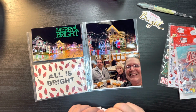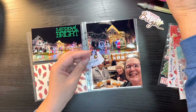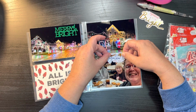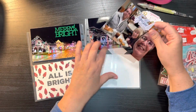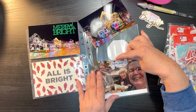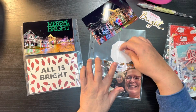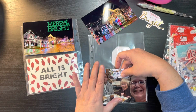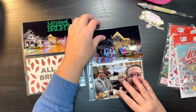Now this is going to be a little bit higher than the picture and I don't want to trim it down because it would trim down the actual words. But because of which side of the pockets it's on, when you slide it in, it's okay if it hangs out. It does have the ability to pop out of the pocket and it's not going to affect the picture above or the one behind. So we're going to do that.